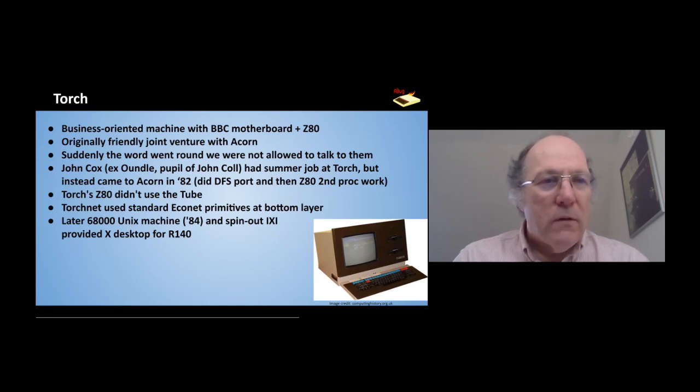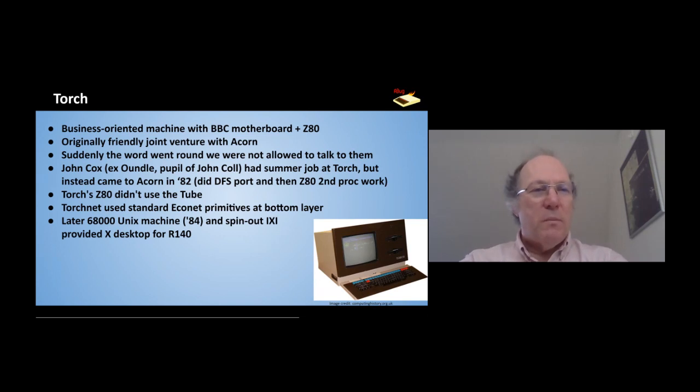Another, slightly relevant diversion. Torch was around at this point. They were building a business-oriented machine using a BBC motherboard and a Z80. Originally, that was a friendly joint venture with Acorn. Suddenly, the word went round that we're not allowed to talk to them, and Acorn and Torch had heavily fallen out.